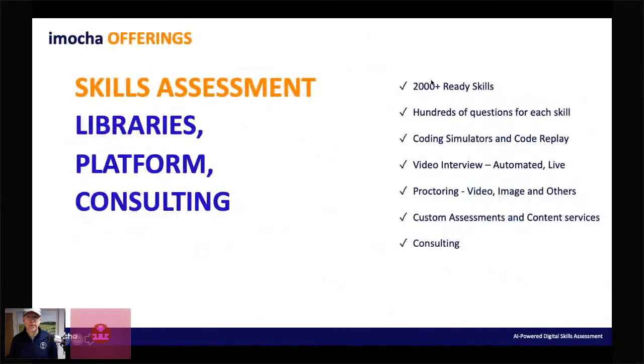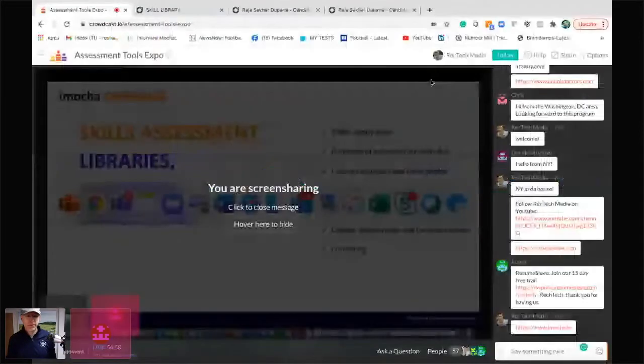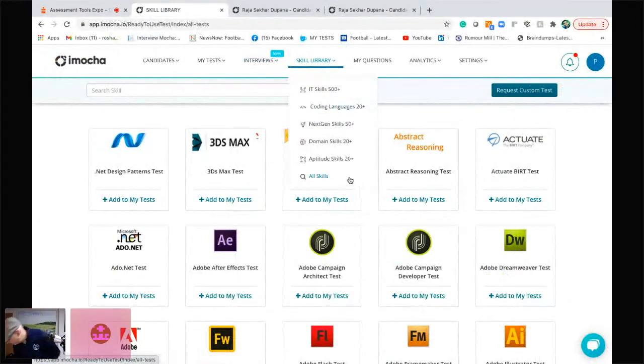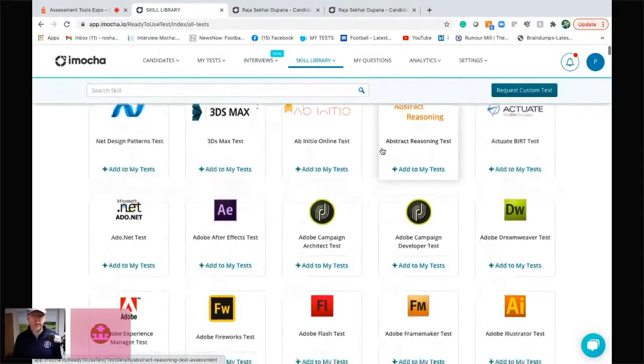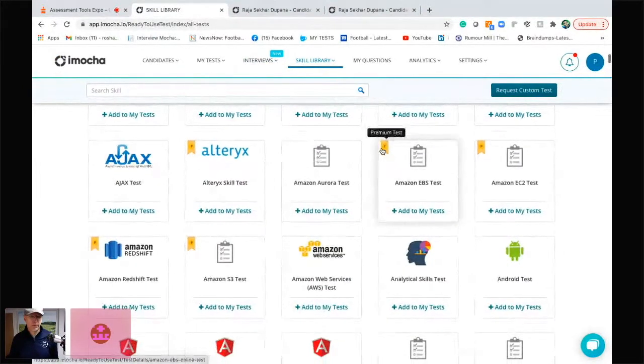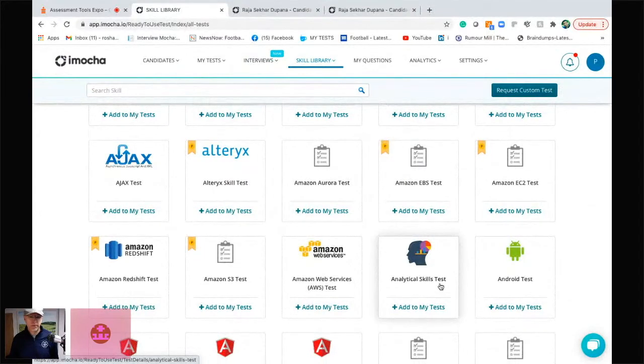So iMocha is one of the largest players out there with ready skill assessments, and any skill assessment that you want to search, let it be technical or non-technical, you will find it ready in the skill library. So just to showcase that, I'll toggle between the screens. Once you log in, there's a skill library, and in all skills, you will find 2,000 plus ready assessments. It can be technical, like Amazon, or it can be analytical skills. You can choose any skill assessment and add that to your account.